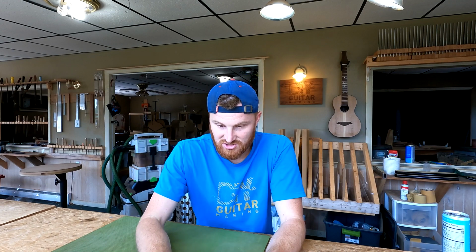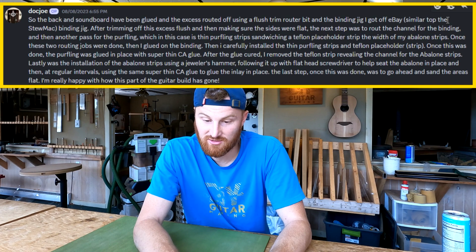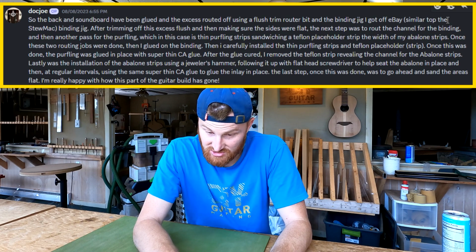All right, thank you, Joe. Oh, he's got one more update. Well, we'll do this as well. Doc Joe writes, so the back and soundboard have been glued and the excess routed off using a flush trim router bit and the binding jig I got off eBay, similar to the Stu Mack binding jig.